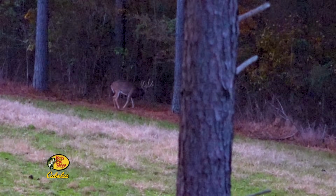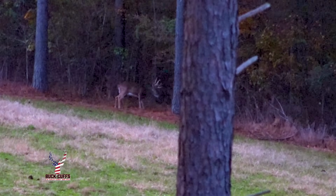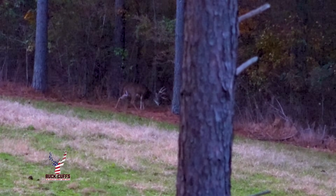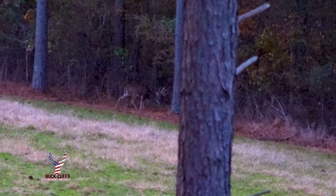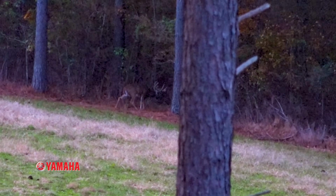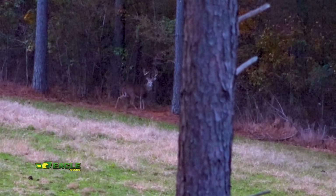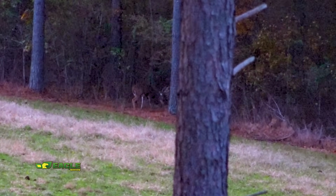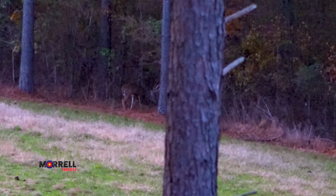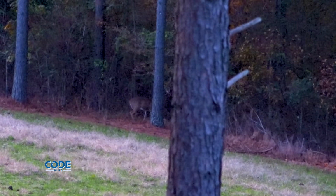Go ahead, shoot him, shoot him. It's right behind that tree for me. Dang it. I can see his butt's all I can see. Come on, buddy. He's about to step back out. He doesn't know what he wants to do. No. Did he hear? Yep. Going in the timber. I can't see him. He's right behind the tree. Dead behind the tree. Is he in the field or timber? No, timber. Just on the edge of it, right behind the tree.